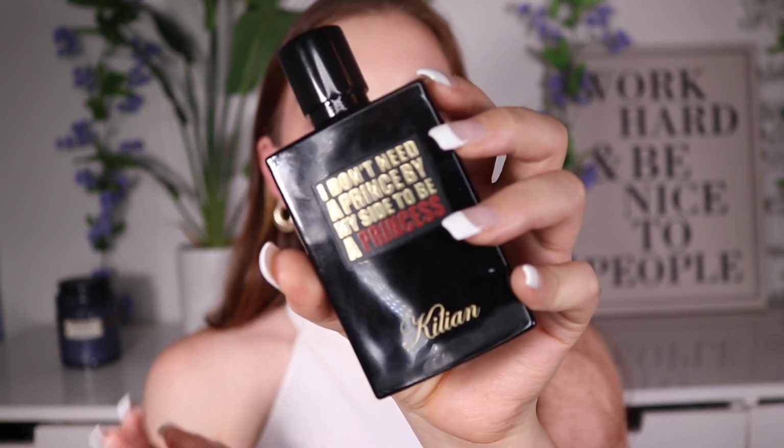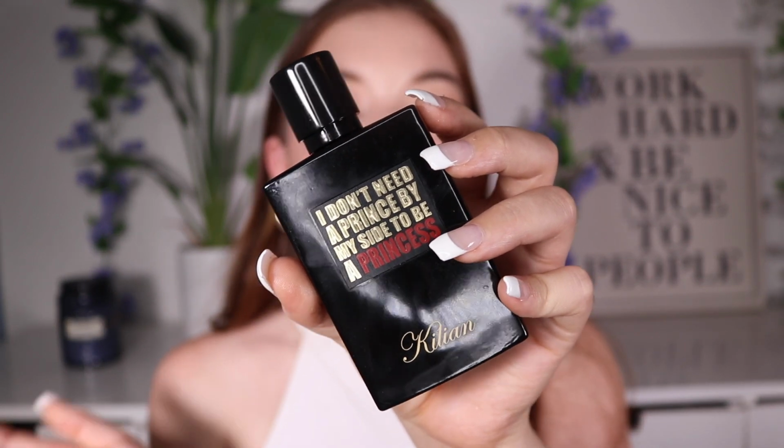Last but not least, I have Princess by Kilian, and I was actually between this one in store and Angel Share, but realistically I felt like Angel Share was super boozy, sweet, and just honestly very heavy, which I do love for winter and for fall, but for me I felt like this one was a lot lighter of a fragrance and also a bit fresher.